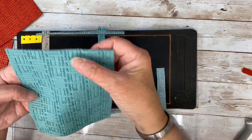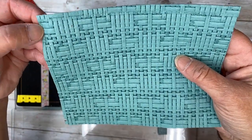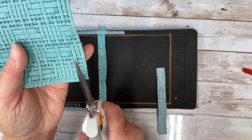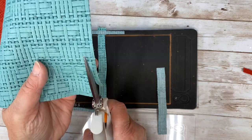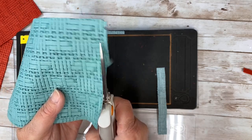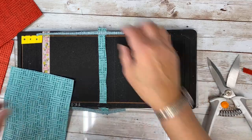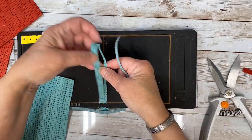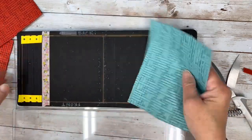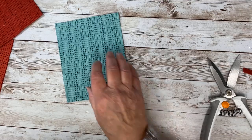All right, now here, can you guys see that? There is a faint line here. So I'm going to trim that off, and I can see exactly where that is. And so that's what happens. It didn't cut through though. And I don't know if the camera's picking up the little score line there, but see, now this, yep, came apart, but not a problem on our actual leather. So that's good.